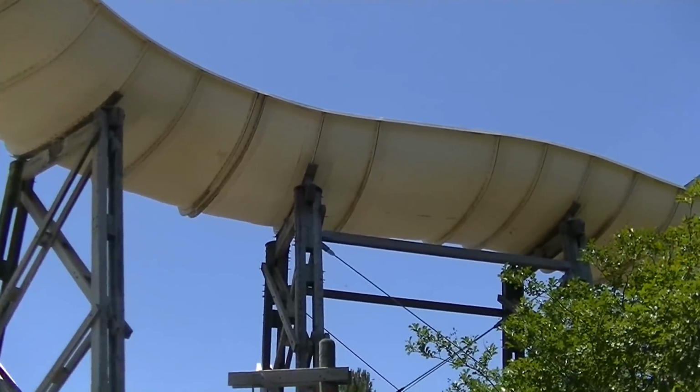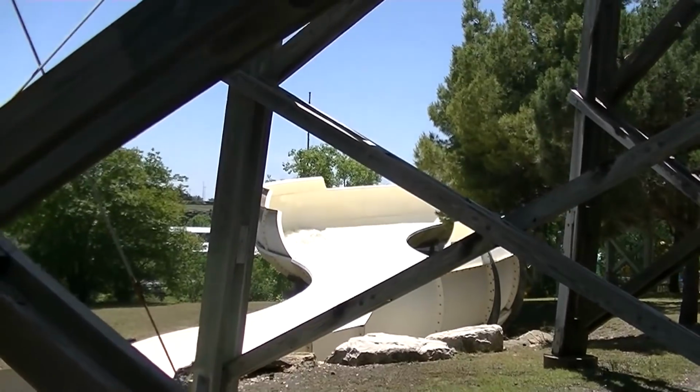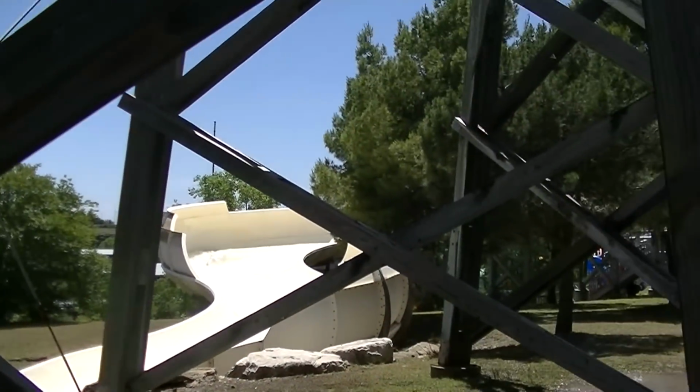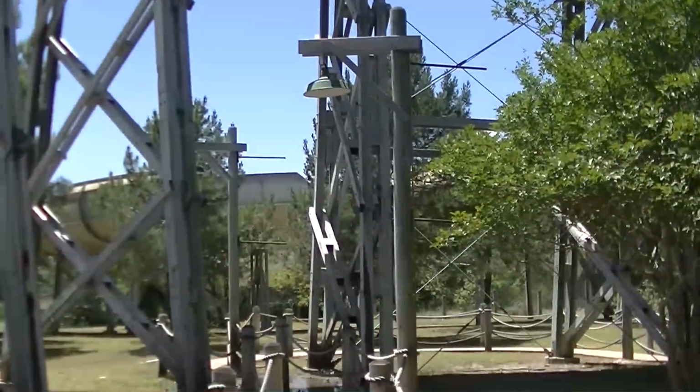This is the Texas Tumble family raft ride. This is buried pretty deep into the corner of the park, so it's hard to really see what's going on here, but this is your basic raft slide. It's a pretty decently long ride and you get very wet.